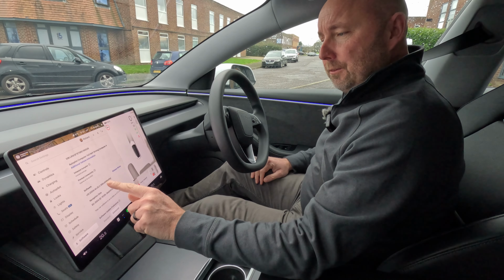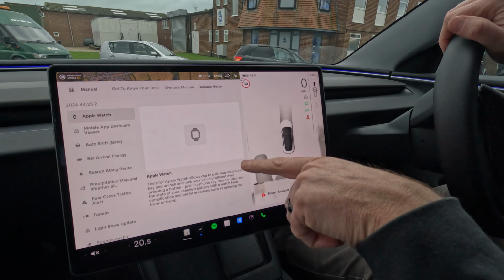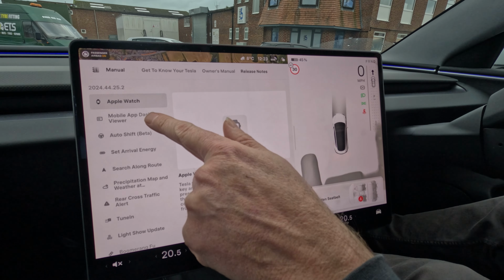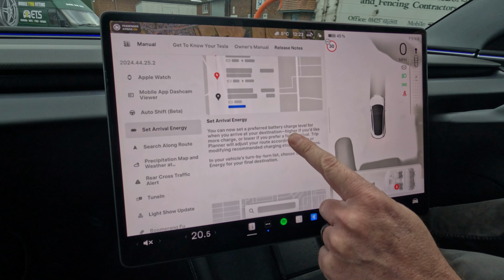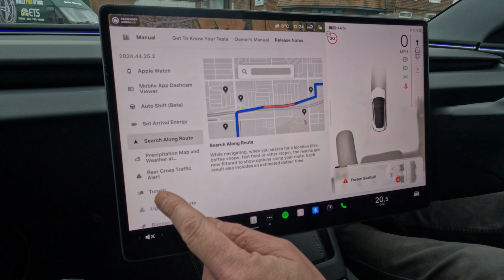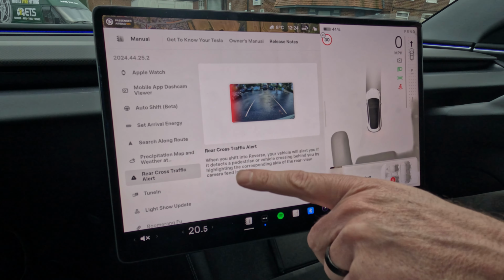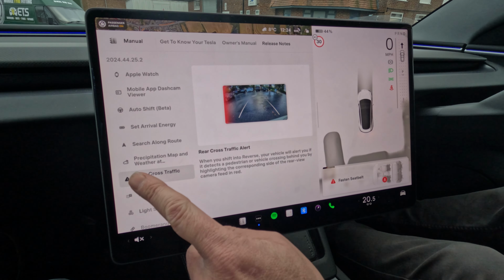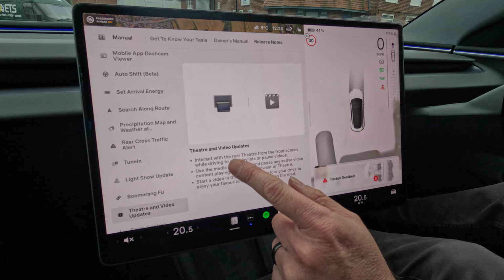Plus, let's run through some of the other items in this release, which includes some Apple Watch integration, so your watch can now unlock the car. You've got a mobile app dashcam viewer, that'll be handy. This is the auto shift system, so we'll test that out. There's new functions there for arrival energy, searching along the route. We'll see how that works. Precipitation map and weather. This is interesting. Rear cross traffic alerts. So you're reversing out, car coming, should give you an alert. Look forward to trying that. Tune in, internet radio, a light show, and the boomerang game. Not really interested in the game stuff, to be honest. And some updates with theatre and video.